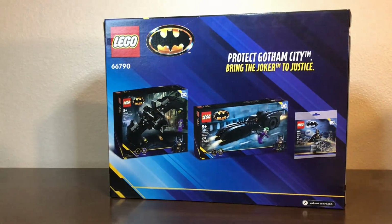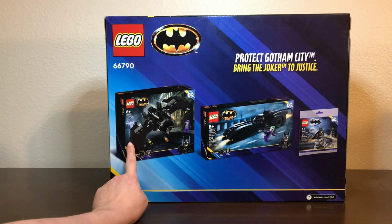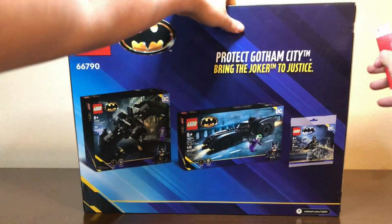So take a look at the back. Again, you see all three of these sets inside that this 3-in-1 pack comes with. The Batwing Batman versus the Joker, set number 76265. We've got the Batmobile Batman versus the Joker Chase, set number 76224, and the Batman 1992 Polybag number 30653. This does have the tape on it, so fortunately you don't have to destroy the box.